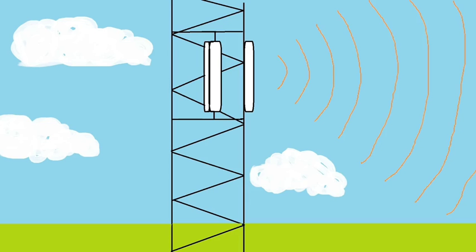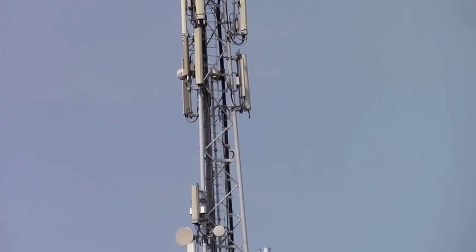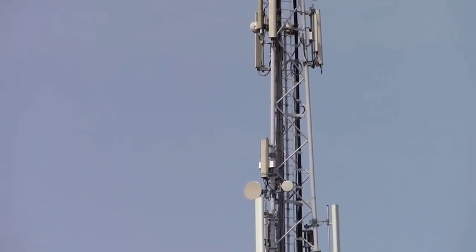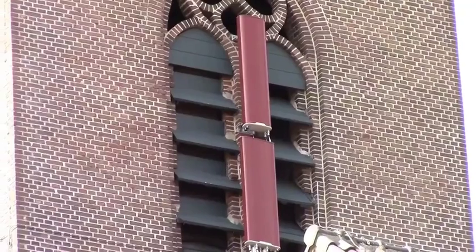To track a mobile phone, the police just needs cell phone towers, and yes, there are enough of those. These days there are cell phone communication towers everywhere. Some of them are easily visible, like this one, but some of them are also sneakily hidden, like this one. It's located on top of God's house.